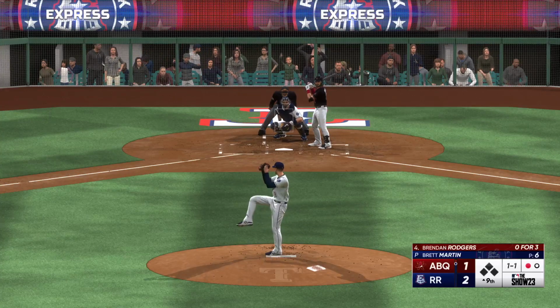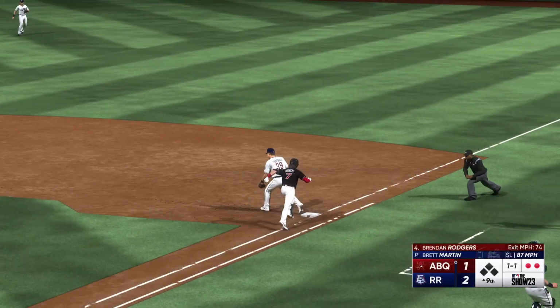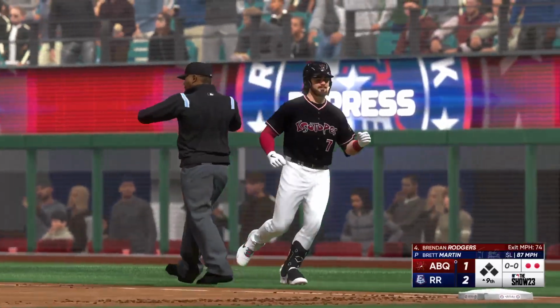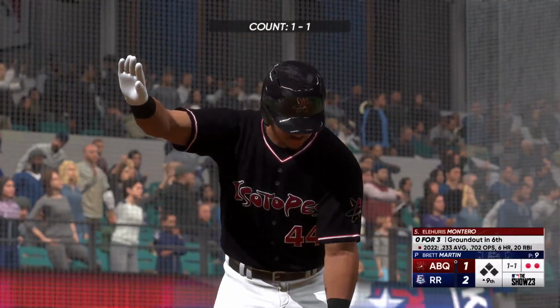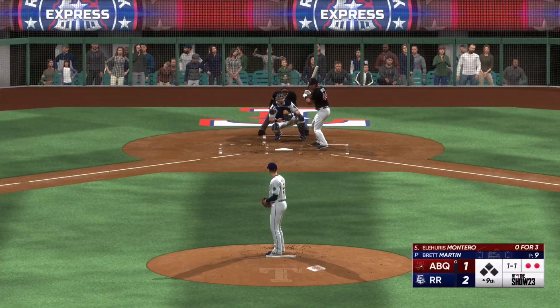Ball to strike. On the ground, right side. Duran over to pick it up. Fine play in the hole for the out. Now batting, the first baseman, Lowry's Montero. Corner infielders guarding the lines, trying to prevent extra bases.